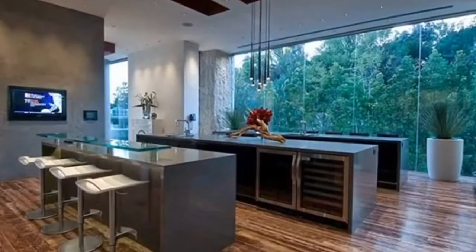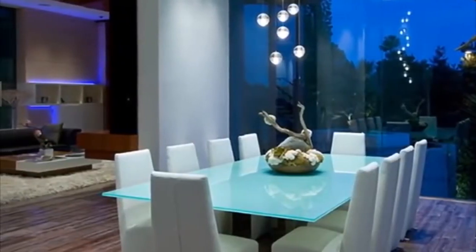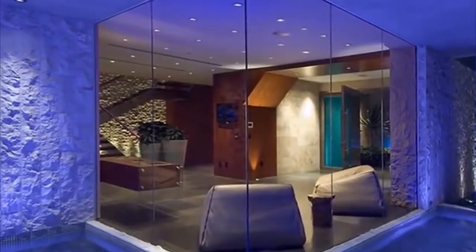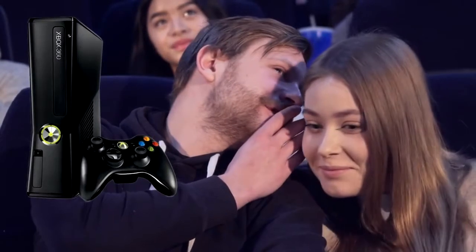The food can come from one of the 6 kitchens spread throughout different corners of the house, making it ready to host events at any given moment. And I'd actually like to get an invite from Bill to check this out. I hear he gives out Xboxes as party favors.